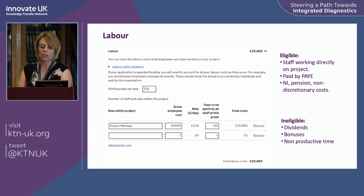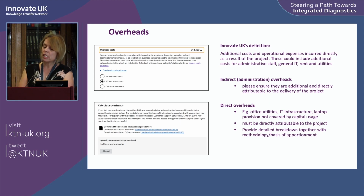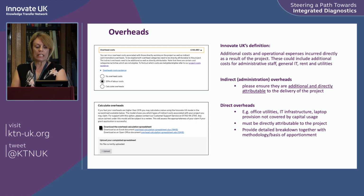Moving on to overheads. We define overheads as additional costs and operational expenses incurred directly as a result of the project. These could include additional costs for administration staff, general IT, rent and utilities, etc. You can select from the three options you can see on the screen how you would like your overheads to be calculated. We class indirect or administration overheads as those costs associated with back office functions such as finance or HR, whose primary function is to support the running of the business.